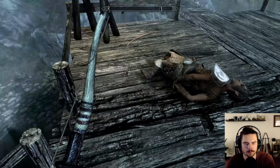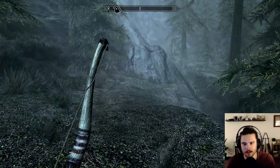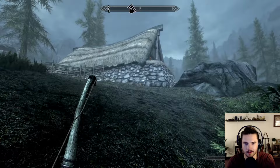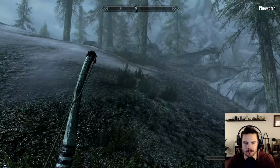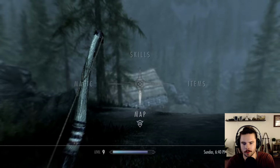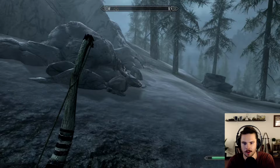I don't know. Usually, okay. To be fair, Skyrim's always a little buggy, but I feel like it's never that buggy. Ooh, it's Pine Watch. I believe that one's tied to a Thieves Guild quest. Okay, where's my criminal? Should be right in here that they died, because that's where the marker was.